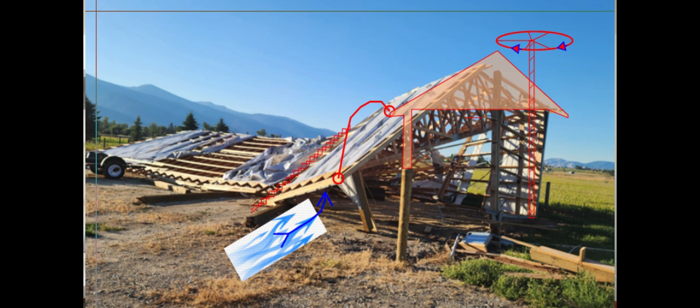But the main thing here is I don't think there was enough lateral support in the north-south direction to keep this thing from being blown up. And I believe the weight of the roof and the trusses contributed to the disaster in the bracing, because the trusses are so heavy that when they were blown by the wind, the weight and gravity kind of helped it along in the collapse.